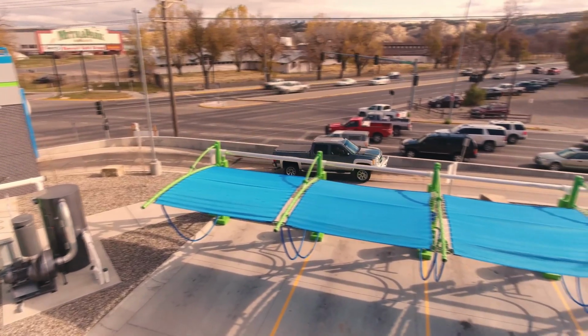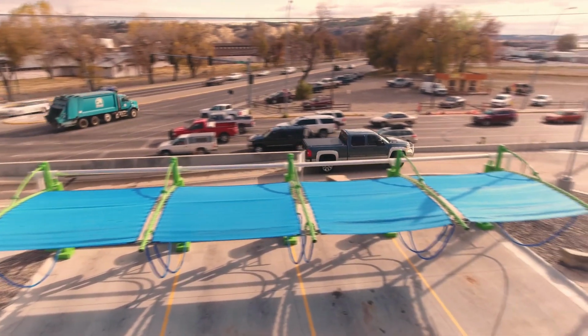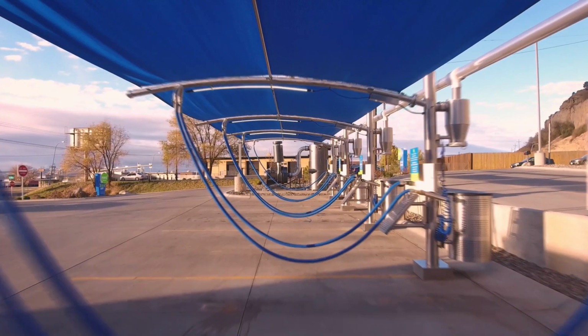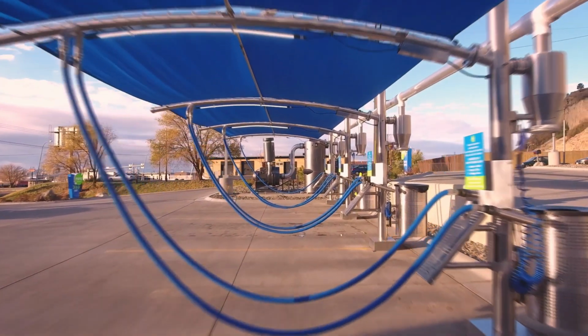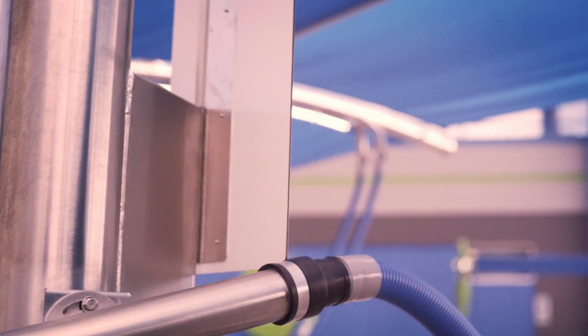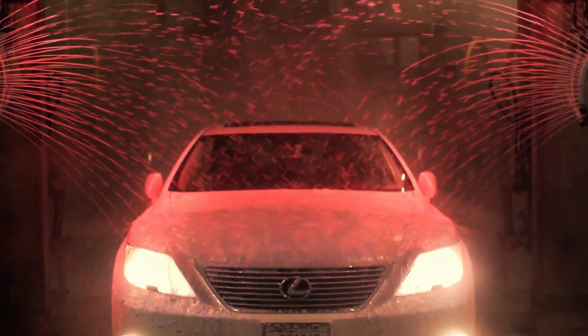Before leaving, you can also use one of our free vacuum stalls, free mat washing stations, or complimentary towel service. At many of our locations, we even have air chucks fixed to each of our vacuum stalls for topping off your tires or blowing out your vehicle's dashboards and vents.